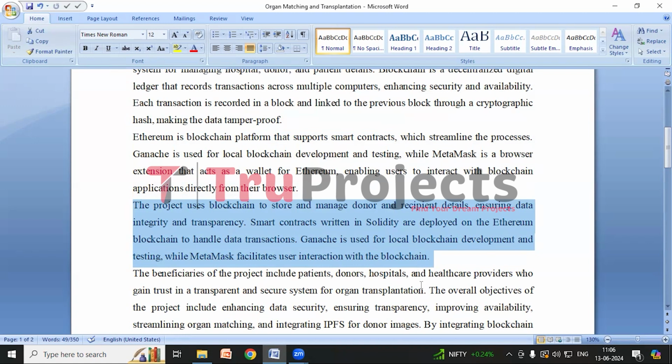And Ganache lets us dive into the details of each block on the Ethereum blockchain. We can find out when a particular block was added, what transactions took place within it, and how much computing power, that is gas, was used. And Ganache also enables data retrieval from stored blocks, allowing developers to access and analyze specific block information.